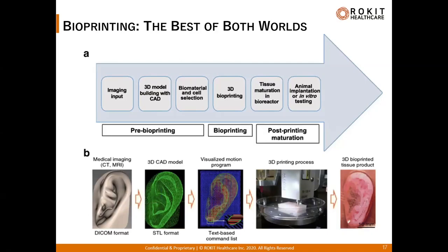And once those biomaterials, which we often call bio ink, are loaded, the bioprinting stage happens, and it's basically putting into reality the 3D image into a palpable structure through various methods like layer by layer extrusion.